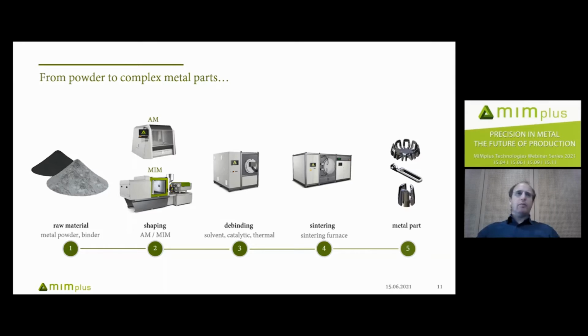Now the difference between AM and MIM is that in MIM you're using a normal injection molding machine, so you have all the possibilities that the plastic injection molding process gives you. And additive manufacturing gives you even more possibilities because you can print it in the 3D shape you want to have.